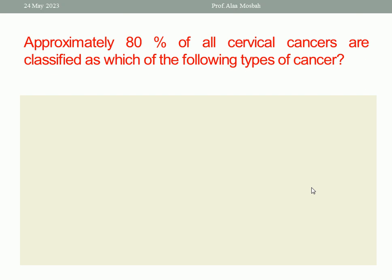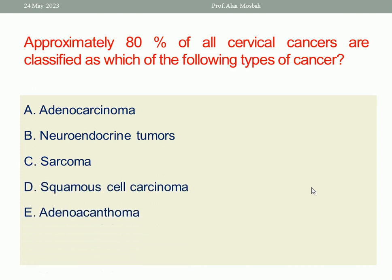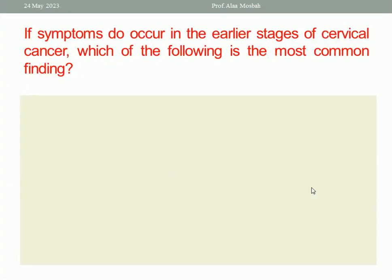Approximately 80% of all cervical cancer are classified as which of the following types of cancer? A. Adenocarcinoma. B. Neuroendocrine tumor. C. Sarcoma. D. Squamous cell carcinoma. E. Adenoacanthoma. Please choose the one best response. Of course, the one best response here is D. Squamous cell carcinoma. Yeah, this is the commonest. Let us go to the next.